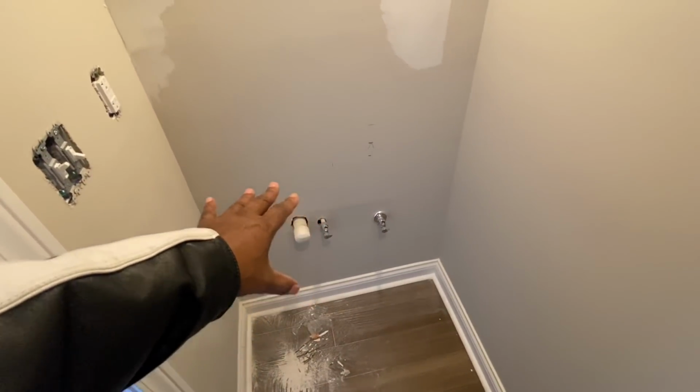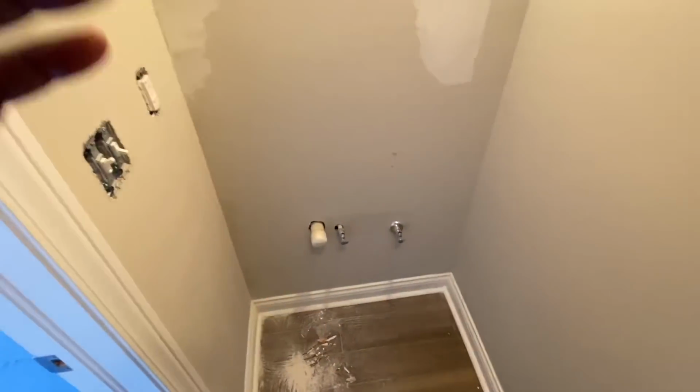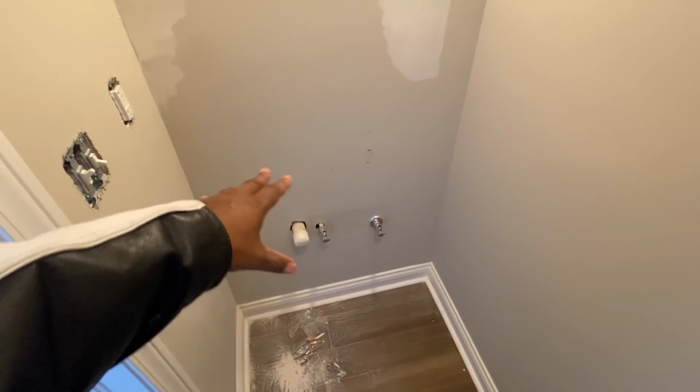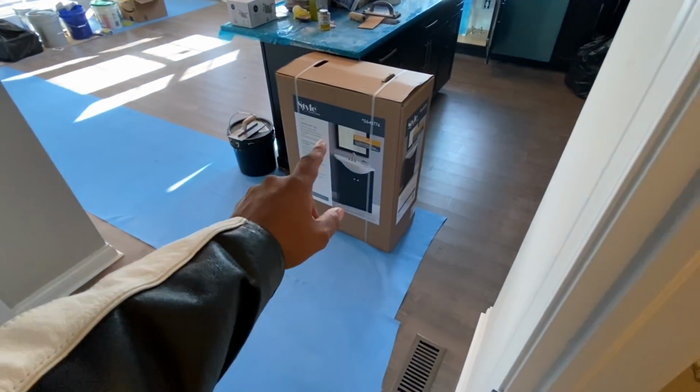The reason why the, what do you call it, the vanity wasn't in here is because the walls weren't... it's wider on the outside than it is by the wall. So the actual vanity that we got to fit in here wouldn't fit. So we had to get a different one, which is right there.